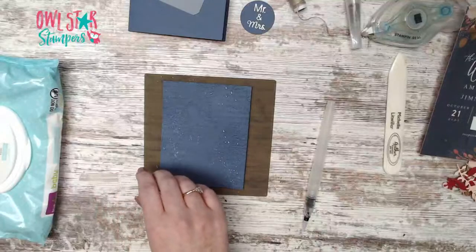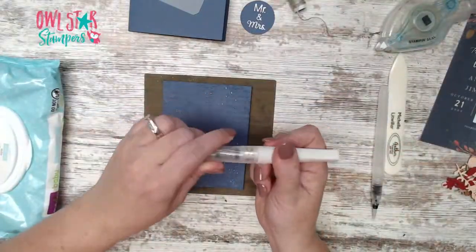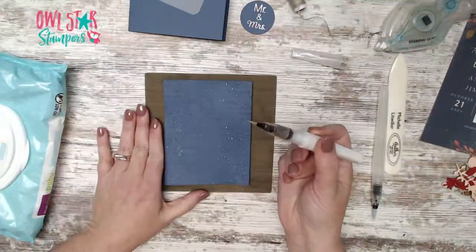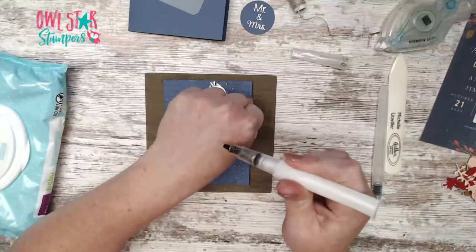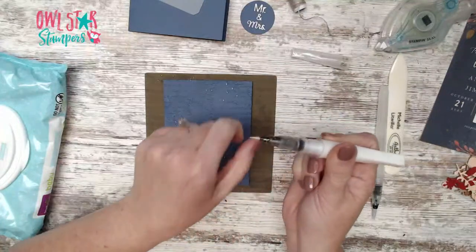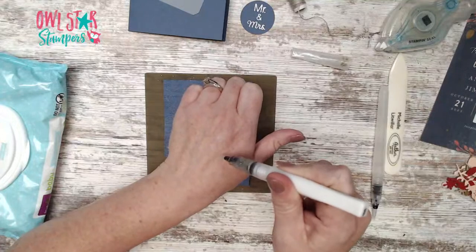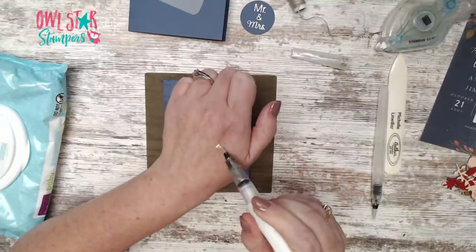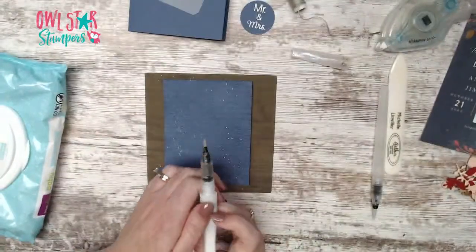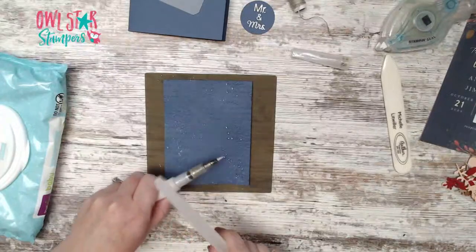Okay, so there is that. Now, the next thing we're going to do is take some Wink of Stella, and I'm going to do the same thing. Now, this is a newer Wink of Stella, and so sometimes this is what I do. I just squeeze it until the glitter goes through the barrel, and I can kind of see when it hits this part. Okay, see, it usually drops, so I just keep it on the back of my hand. You can do an acrylic block too. And then I do the same thing. I'm going to splatter some glitter.